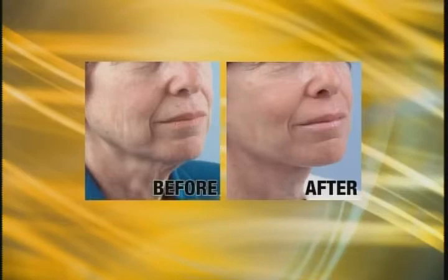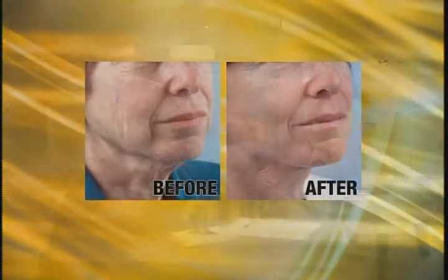Right, and I think people want to look refreshed and younger. They don't want a totally different look. A lot of people bring in pictures of what they looked like when they were younger, and they want to look like that again. They don't want to look like someone different, which is why, when you see so-called bad plastic surgery, it makes people look different. And that's what you try to avoid.